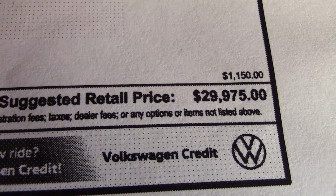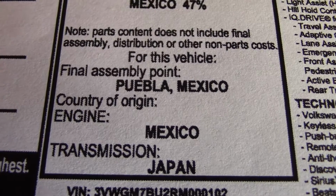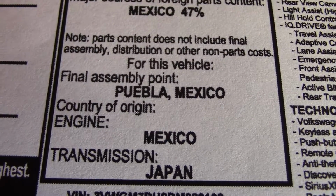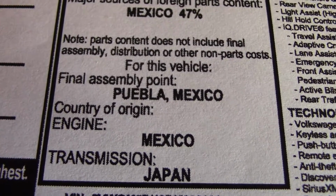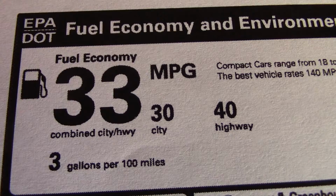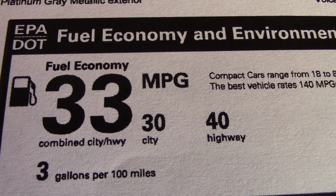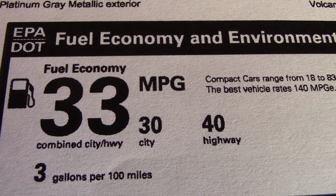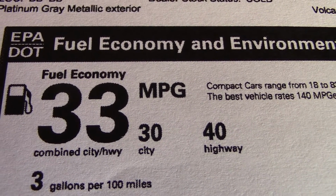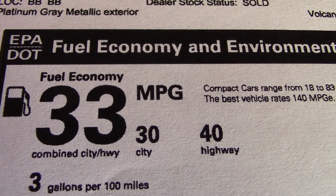And there you go. And where is it made? Puebla, Mexico. Ay, ay, ay. But the transmission does come from Japan. Very nice 8-speed automatic. According to the paperwork, this 1.5-liter turbo gets 30 mpg in the city, 40 on the highway, and 33 overall. We're going to run up about 300 or 400 miles on this and see if this figure is true. So don't go away.